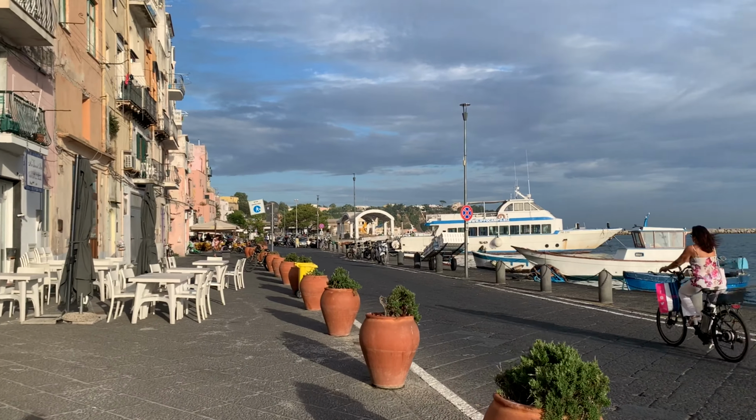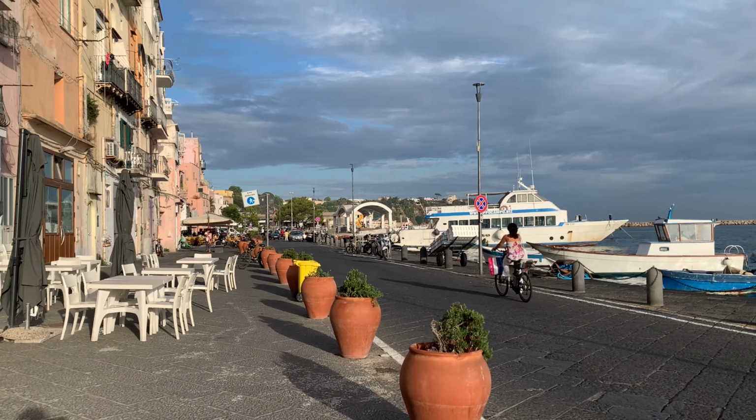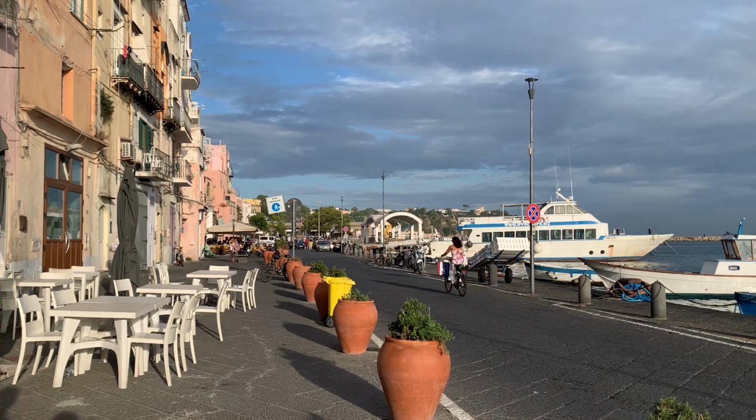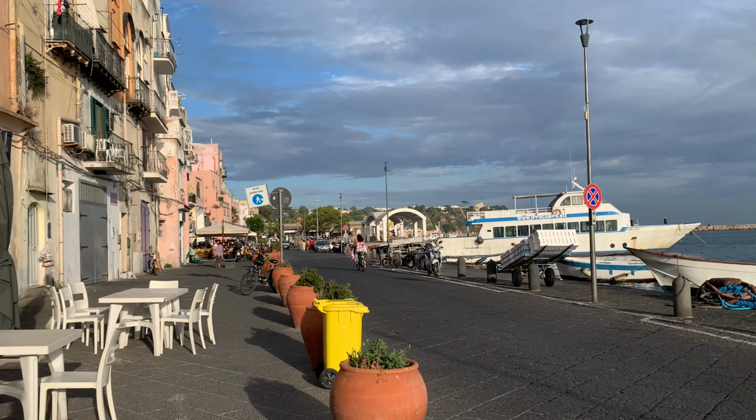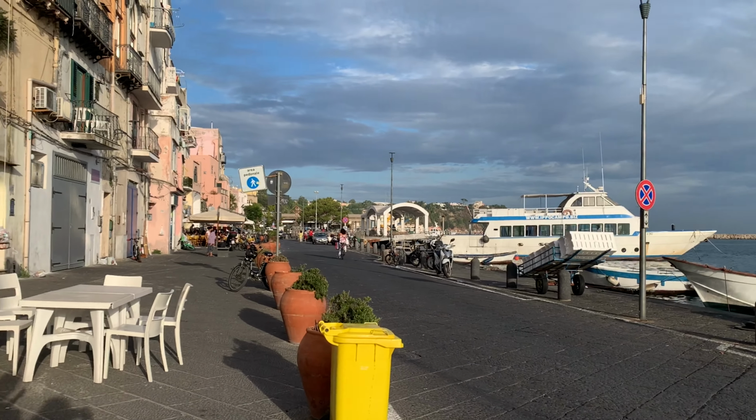This is the pier to go to the other islands, like Ischia or the island of Capri, or they're going to Napoli.